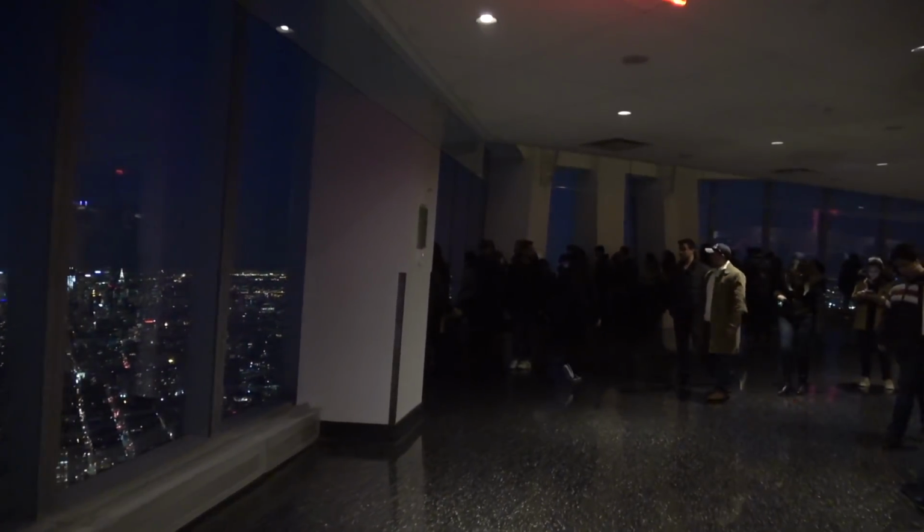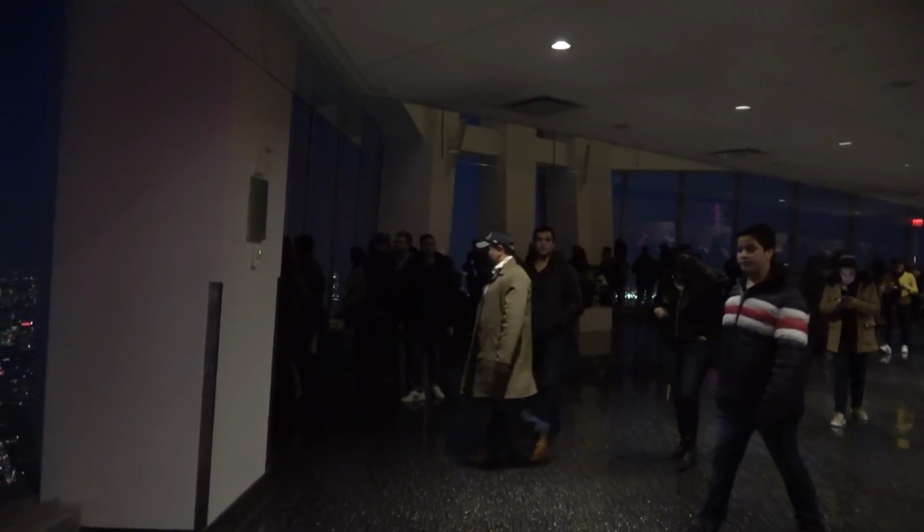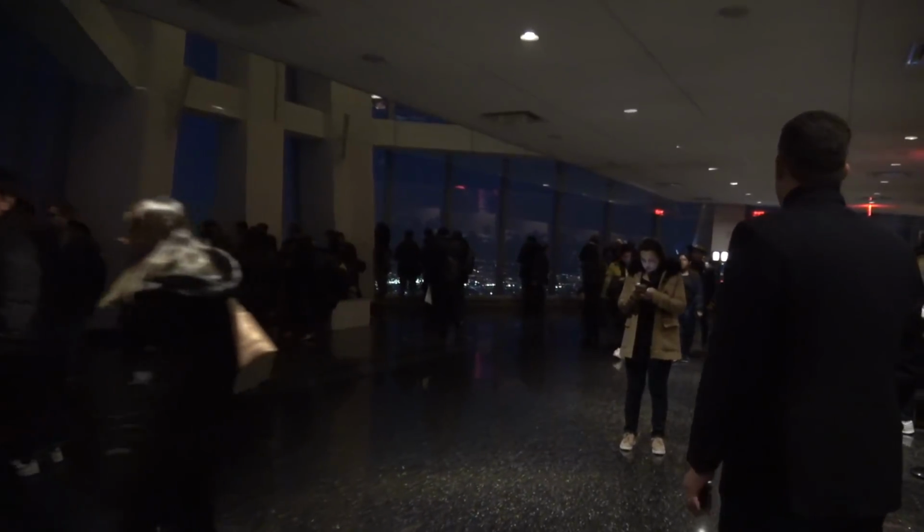Keep following it round this way before making my descent down. Like I say, because it's been all inside, it does feel like I've been up here for a long time. But it's definitely been worth it. It's a shame these lights here are a little bit dimmer, so you don't get the reflection.